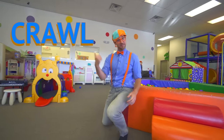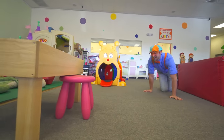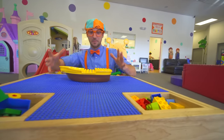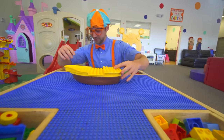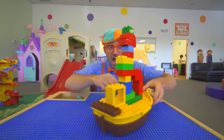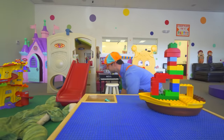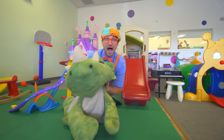Let's crawl to this side of the room. Whoa! Look at this! This looks like the base of a boat. And this is water, see? Ooh! Whoa! That is one cool boat. Okay, let's continue to crawl.